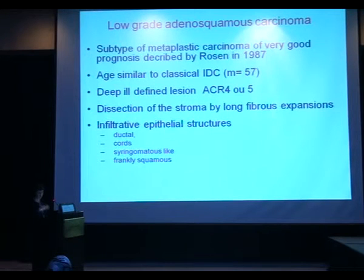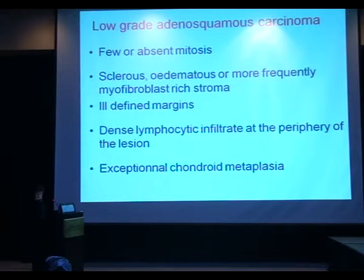In this case, we had infiltrative epithelial structures. Some of them were squamous. Some of them were ductal or cords, and we might have observed some areas that were syringomatous. As you have seen, there are few mitoses. There is a sclerous, edematous and more frequently myofibroblast-rich stroma. Here it was rather sclerous. And we have ill-defined margins, and it can be fibromatosis-like. And in this low-grade squamous carcinoma, we have one variety that is called fibromatosis-like metaplastic carcinoma, and this one could fit into this definition.